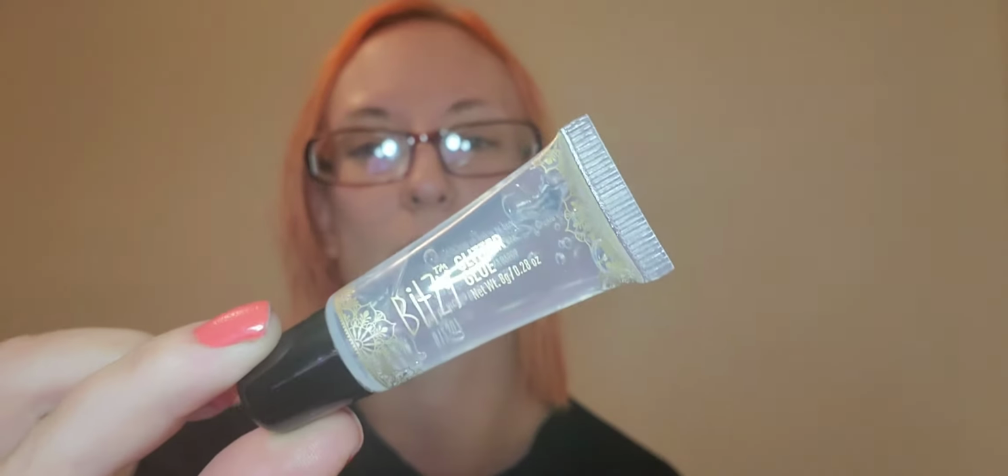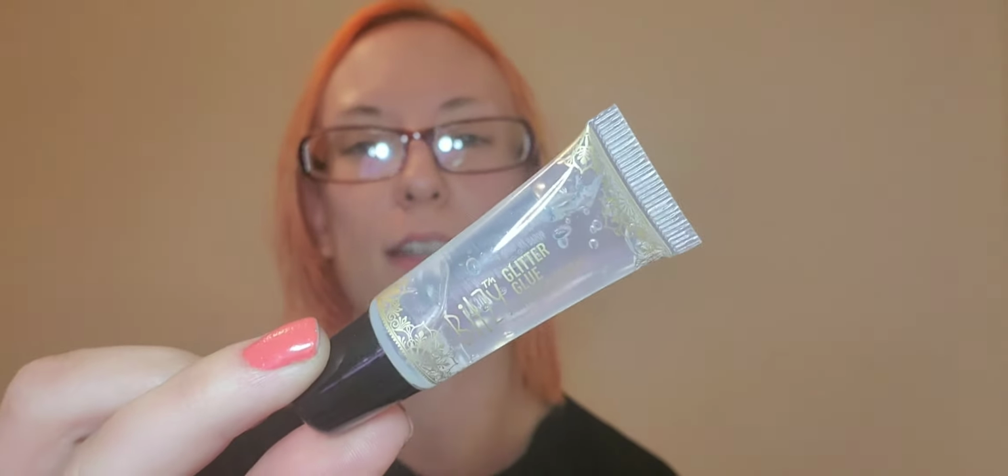It's the glue adhesive I've been using for that glitter. I've never heard of this brand. They don't have their own website or anything. They work with Sally's, so it's available in all the Sally's, I'm assuming. At least all of mine.